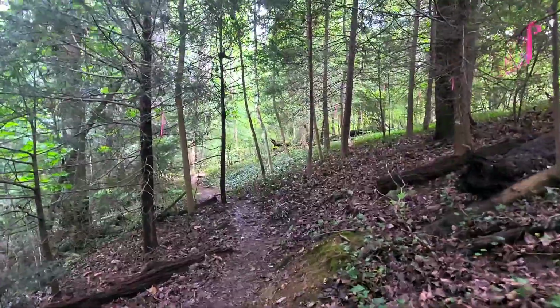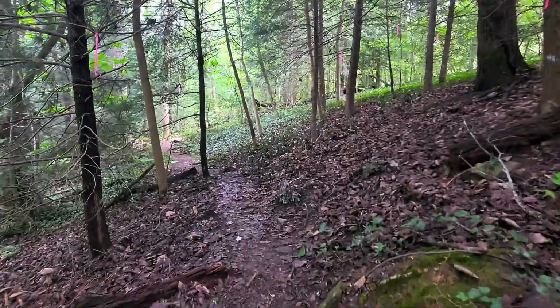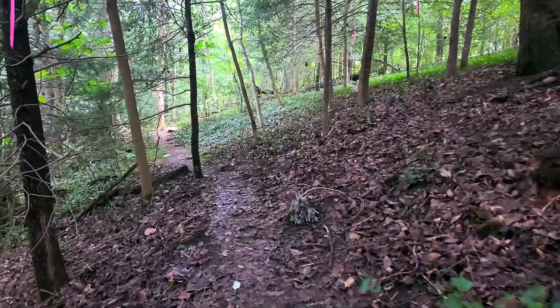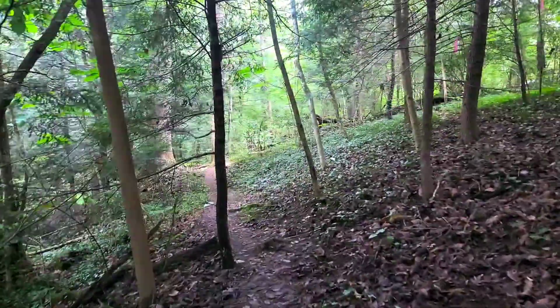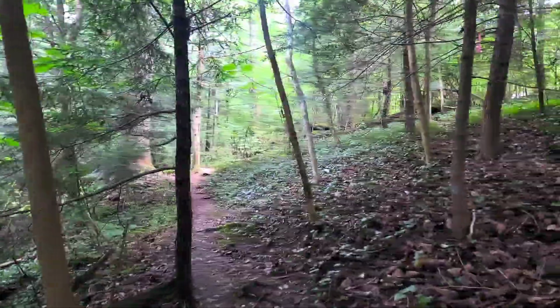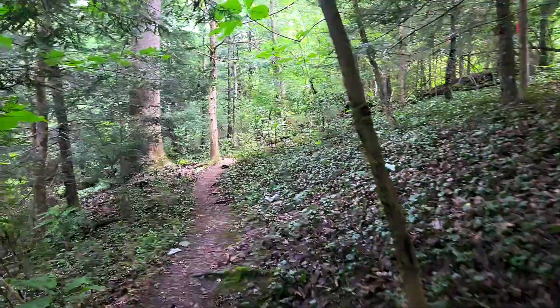This trail has been nice. I'm about halfway done. And no boulders to climb over. Just a few roots here and there, small rocks, that kind of thing.